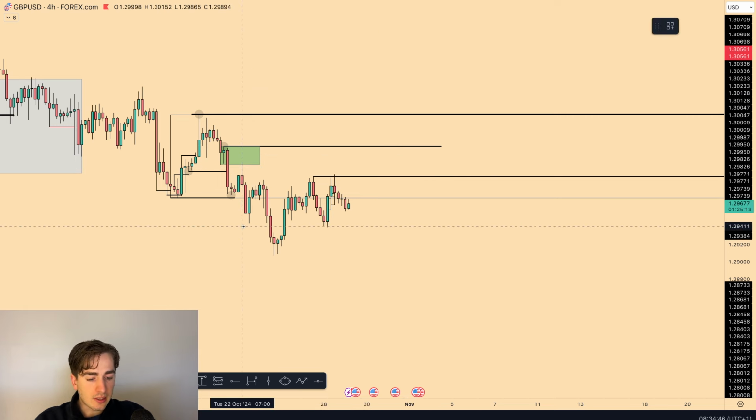So for some people, it might have been valid to then short on, for example, this supply zone over here, but for me, I just prefer to stay out because I just don't really like what has been happening on this pair, especially now with the consolidation that I highlighted here on the 4-hour time frame.